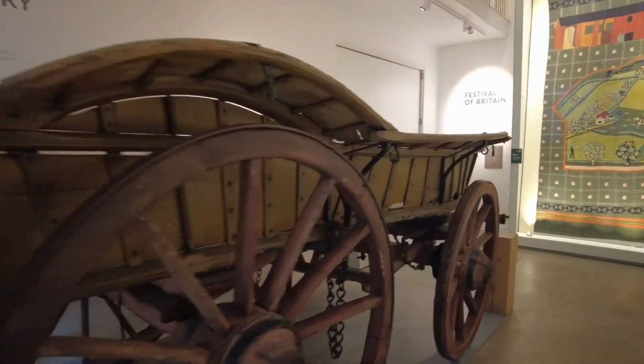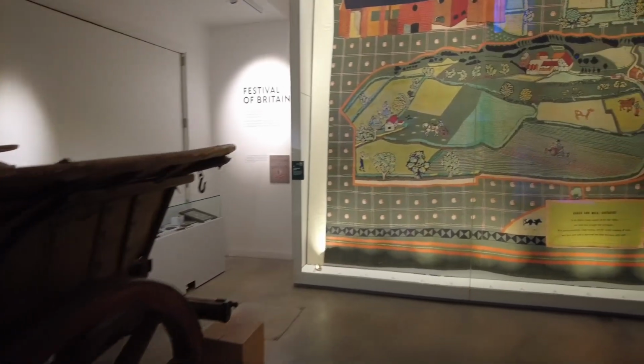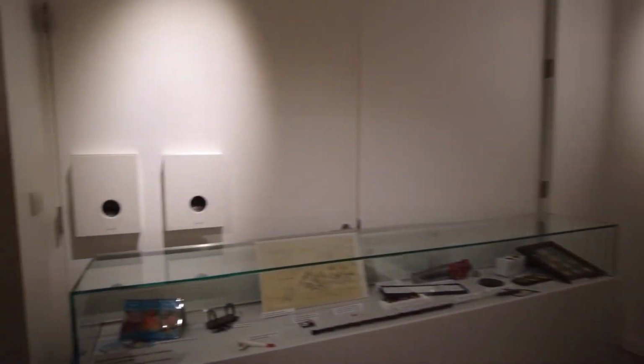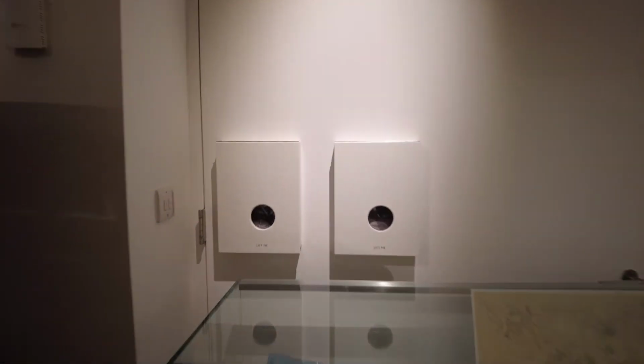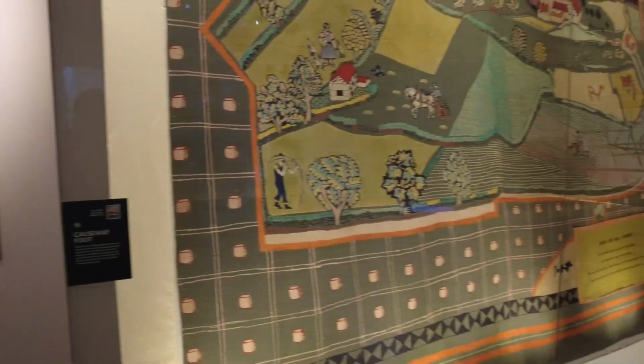The Festival of Britain was held on the South Bank. If you go to where the National Theatre is, and there's a big sort of giant needle suspended in the air, it's called the Skylon. That was where the festival was held. And it was a sort of post-war celebration of Britain, so that the world could see Britain's achievement in everyday life and crafts.